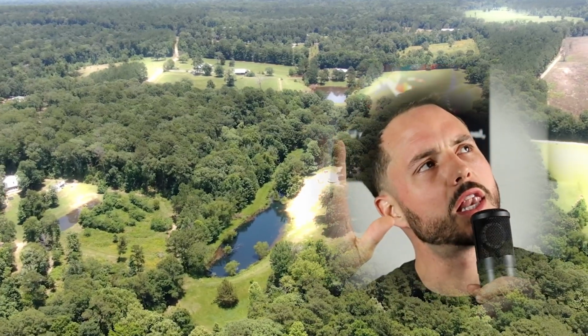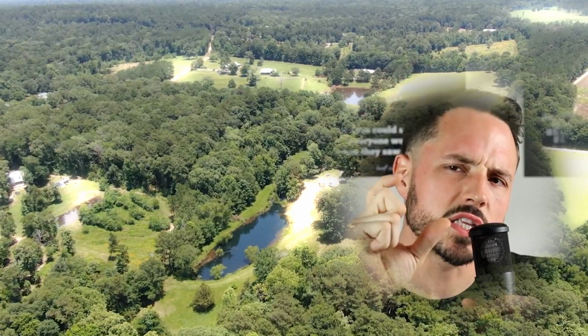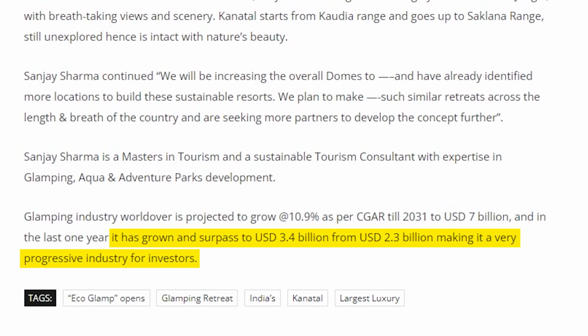Now, it all started in a land far, far away with a little sliver of land. While this is growing, glamping is expected to hit $3.4 billion this year as a market sector. Now, while I've completely made that up off the top of my head, it sounds pretty right because I can believe that there's probably about $3 billion floating around in glamping. Actually, let's check it out.